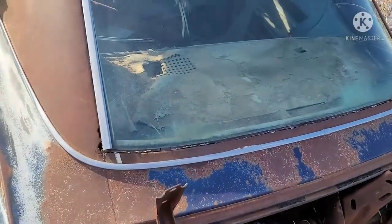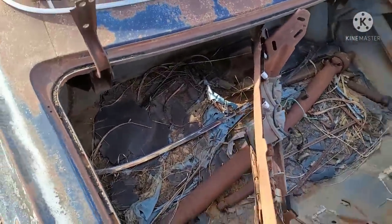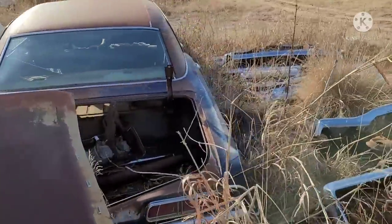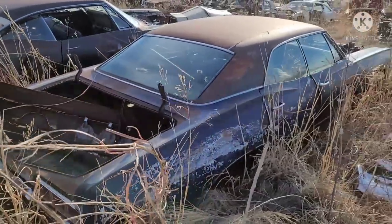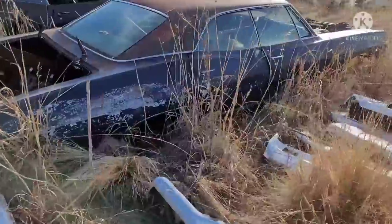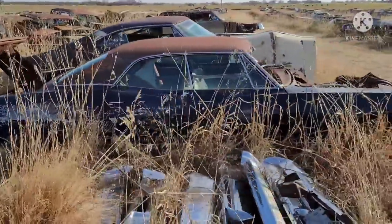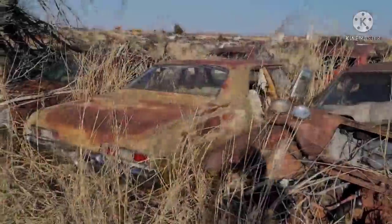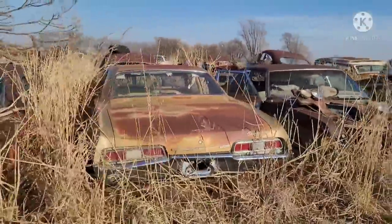Deck lid's gone, roof got some rust. Trunk floor looks good. Rear bumper looks good. Rear end's gone, front hubs are gone. Gotta sacrifice a rusty frame car to make this a roller again. Other '67 parts cars out here. Maybe a guy could get a deck lid thrown in to sweeten the deal.